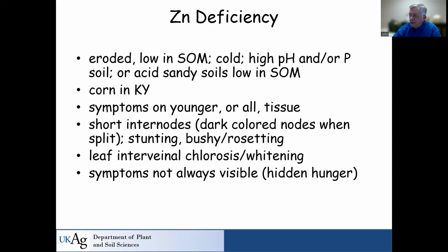Depending on the hybrid, you get leaf interveinal chlorosis or maybe a total whitening of a portion of these younger leaves. And the problem with zinc is you can have a 10 or 15% yield loss and it won't even give you a symptom. That's called hidden hunger. The plant needs it, but it's not giving you a deficiency symptom.